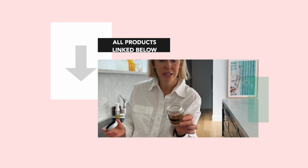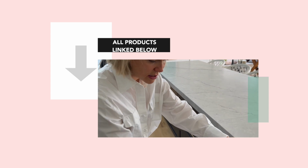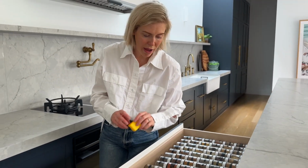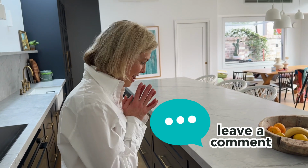But the reason I love these spice ones is, look, you can fit your spoon in there. Brilliant. I've got some overstock, and then I have my little bits for my lunch boxes that fit in well here as well. Everything is nicely organized, which isn't always what you get with a spice drawer. I love it like that.